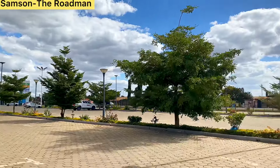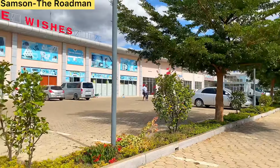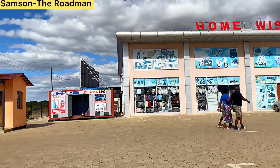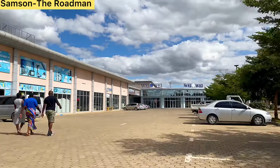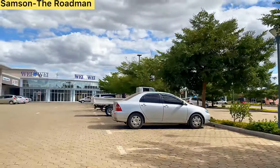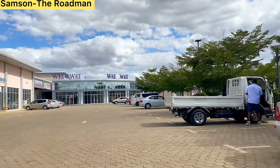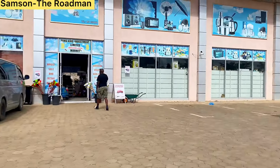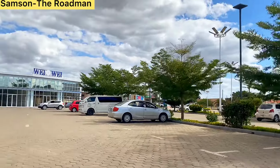But look at these beautiful trees right here. These are very nice trees, guys, very, very nice actually. You see families walking in, going for shopping. Cool stuff. So let us walk around and show you guys. I love the trees which I'm seeing here. There's a beautiful shop here called Home Wishes, where they sell home stuff, beautiful home stuff.